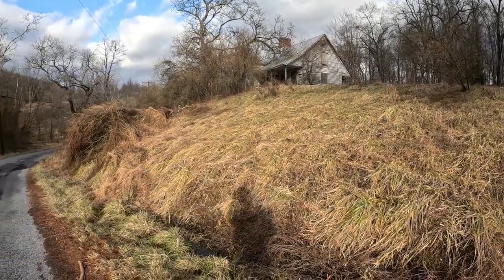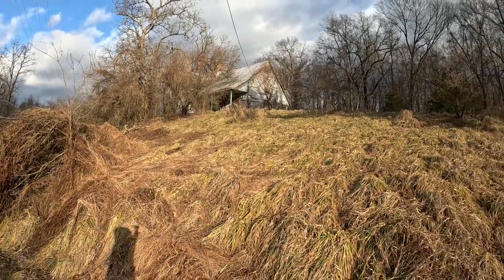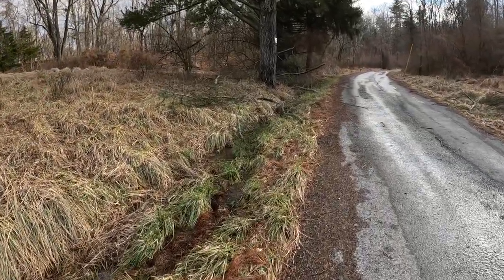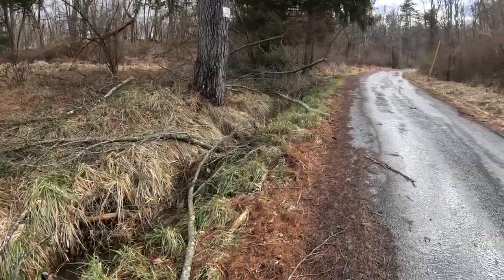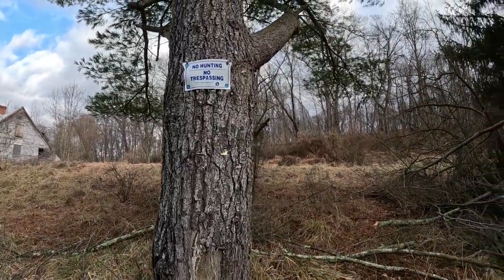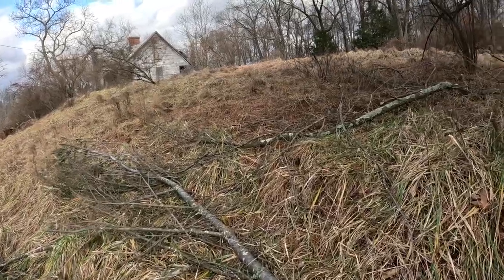All right, so we're at the last location for this house. I need some water, but as you can see, this is the last house for the video. I have to do this quickly because I just heard some gunshots and stuff. I am 100% aware about this right here: no hunting and no trespassing, but someone is shooting their guns.